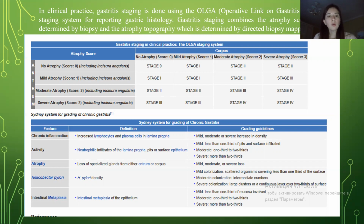Next, atrophy: loss of specialized glands in either the antrum or corpus, mild, moderate, or severe loss. Helicobacter pylori density: mild colonization, scattered organisms covering less than 1/3 of the surface; moderate colonization, intermediate numbers; severe colonization, a large cluster or continuous layer over 2/3 of the surface. And intestinal metaplasia of the epithelium. Mild, less than 1/3 of mucosa involved, moderate 1/3 to 2/3, severe more than 2/3.